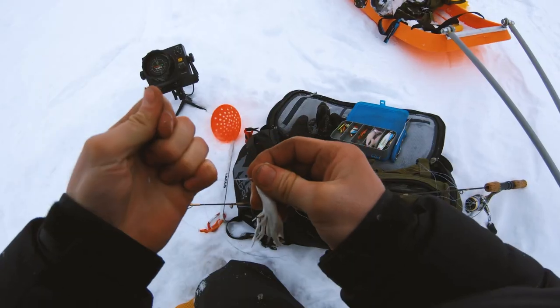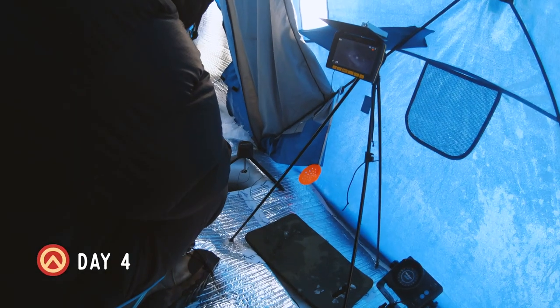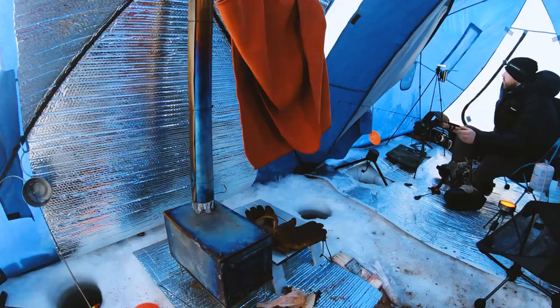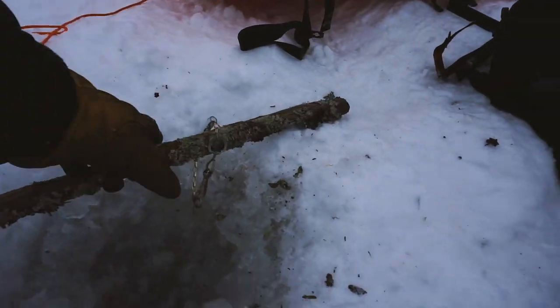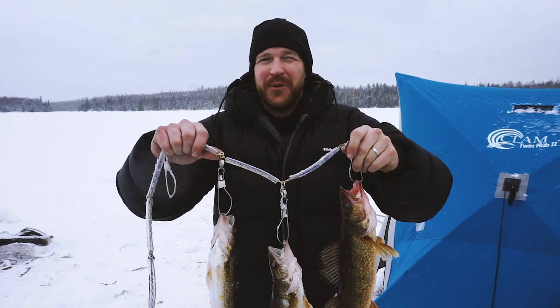Fishing has not been amazing, so digging a bunch of holes, putting down a bunch of lines. Hopefully we can find them. Like a lake. I think it might. Not the greatest for that long of fishing, but we worked hard for him.